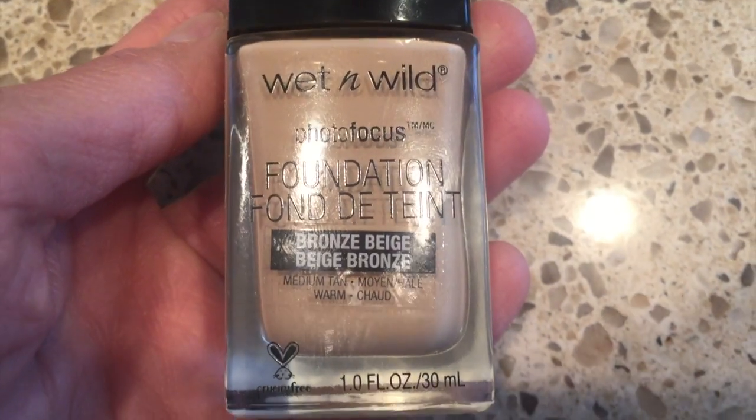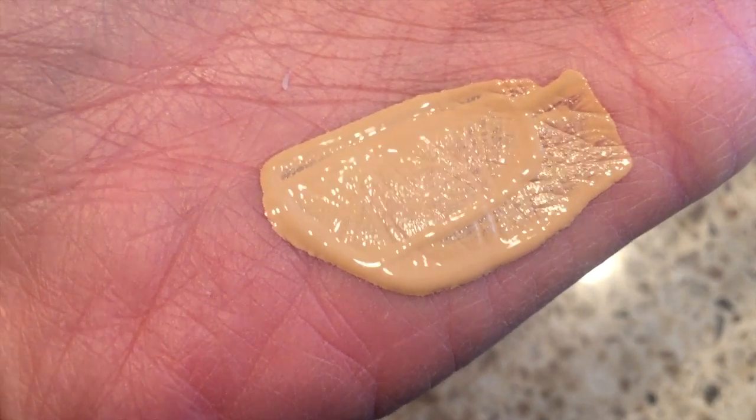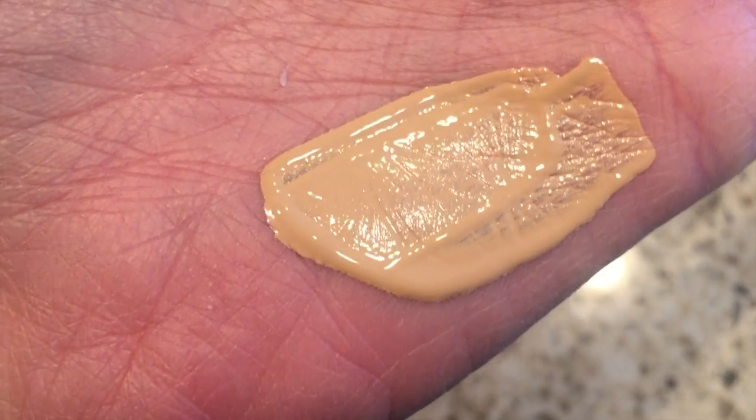Another huge favorite has been this Wet n Wild foundation that I picked up at my Walmart. I'm wearing it right now. I love it, love it, love it. I love it better than my Neutrogena Hydro Boost. This is a great foundation. It's cheap. It does smell like paint, but it goes away so fast. You put it on, you smell it, and then it goes away, so it doesn't bother me at all.